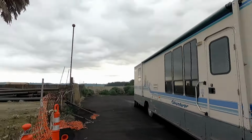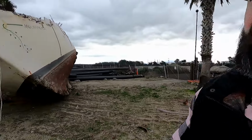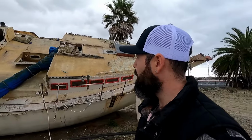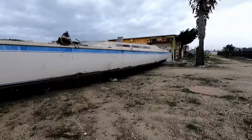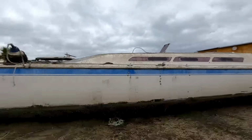Spied something else from the road. Check it out. I'm guessing these are boats that have been just left here, and one of them is a substantial size sailboat. Really want to check it out. Wowee. Actually, this is a sailboat as well. This thing is huge. I was looking at this slightly more modern looking one. Look at this thing. This was probably like $1 billion at one point.